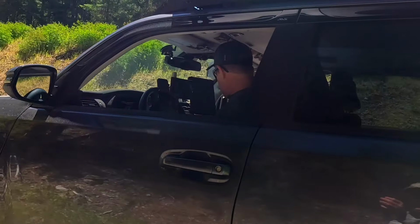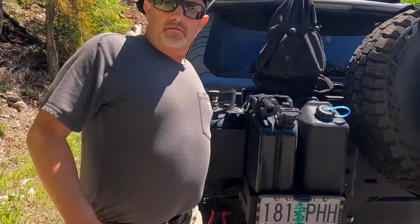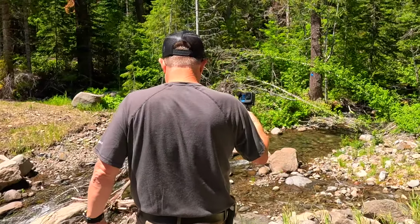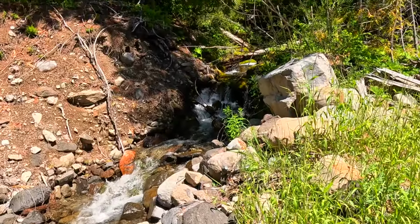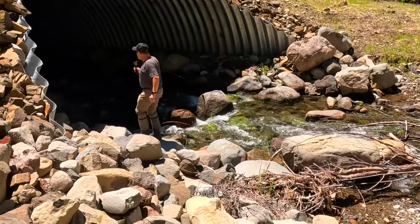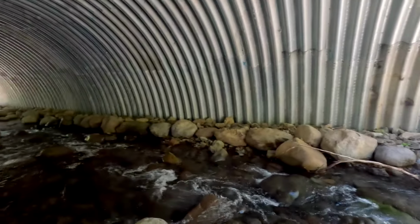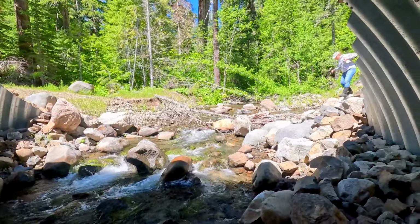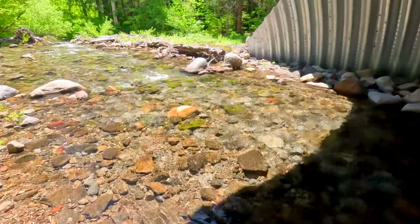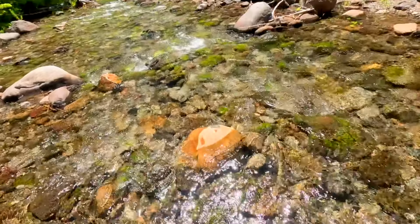90 turn. Let's check this campsite out. Are you going there? Maybe. Should we do it? Yeah. We've got to do it. Not a trip unless I get in the water, right?